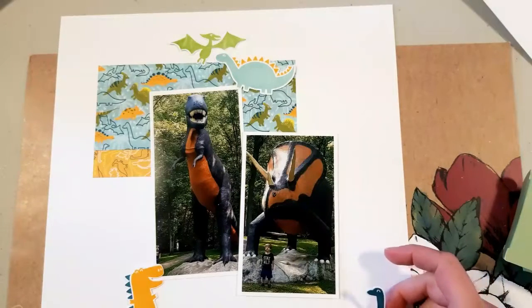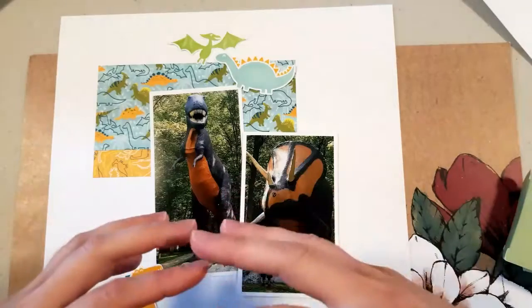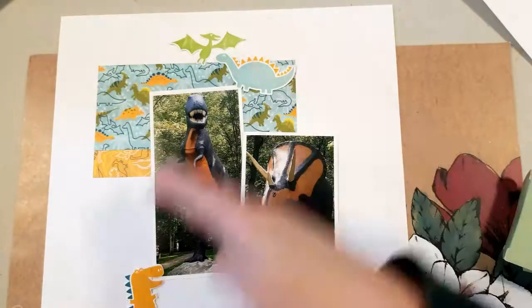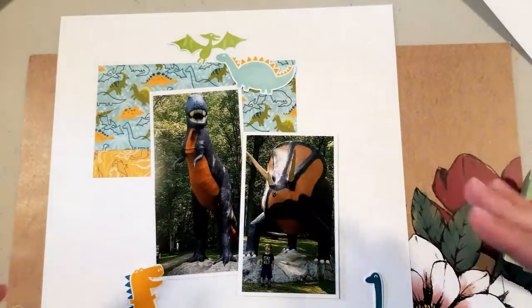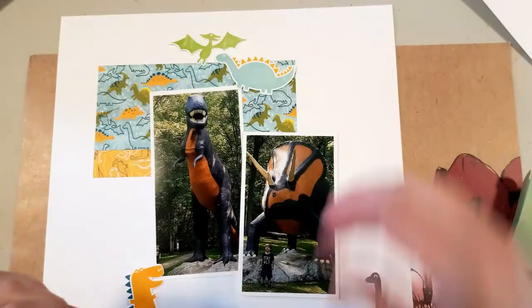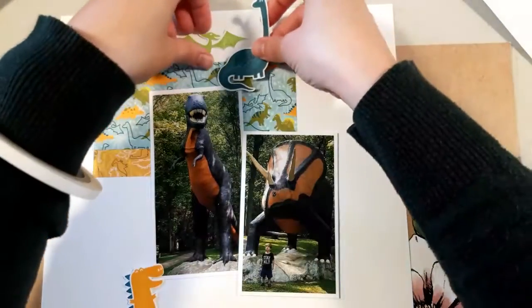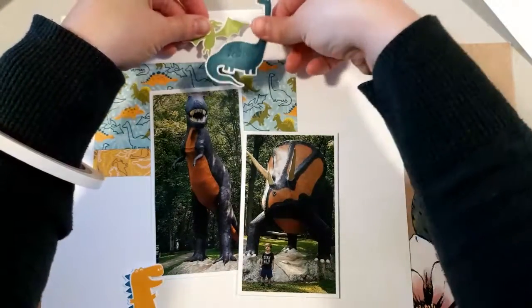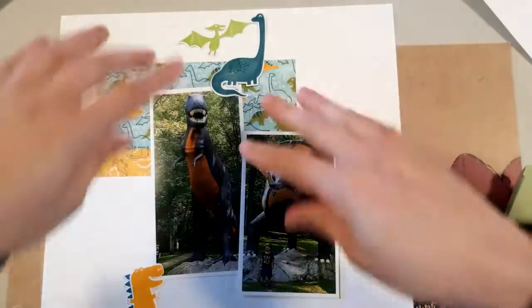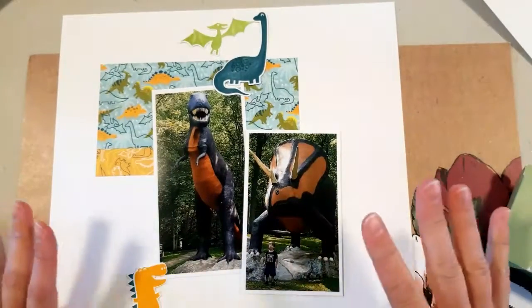So I'm going to put this guy down here though, but then everybody's kind of facing towards the center of the photo. So when I talked about that triangle earlier, it kind of helps draw you back in because you automatically want to look where they're looking. But I think actually I'm going to switch this one and this one. I think that makes more sense. So we have those kind of in place.